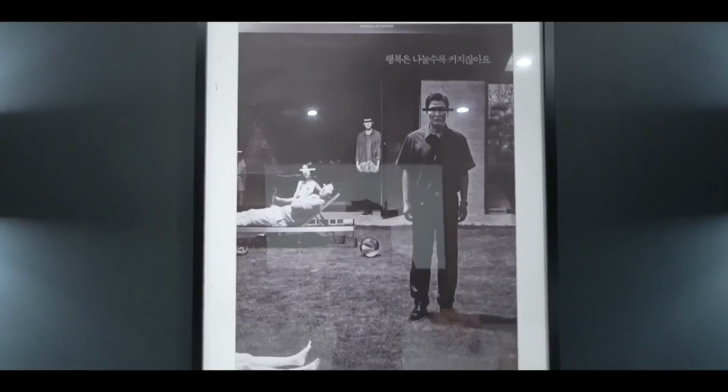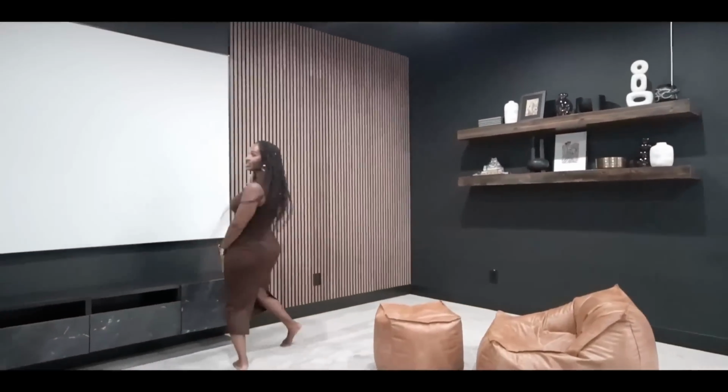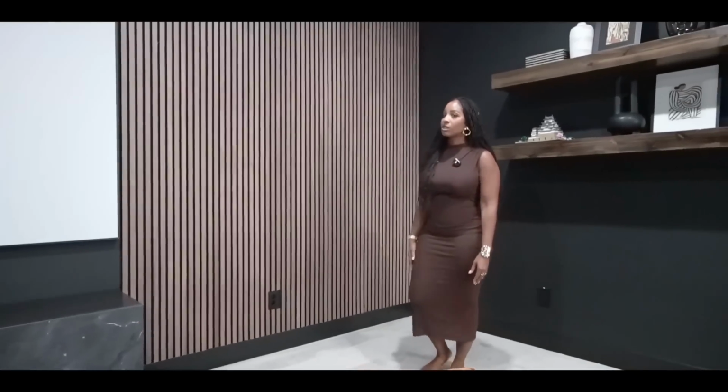And then the other part of this room that is my favorite is, of course, the wall paneling. Where have you seen this? So we had to repeat the wall paneling upstairs just to give this room a little more oomph, and we just love how it came out.